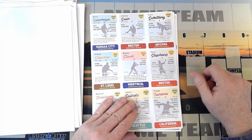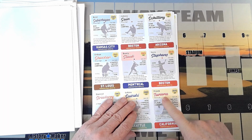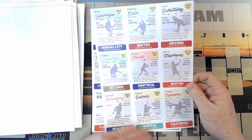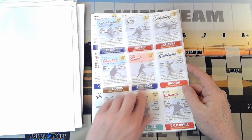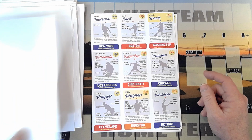Darryl Strawberry, Frank Tanana. I saw him with the Angels, and I saw him pitching in Detroit. He's a left-handed pitcher, and we were trying to guess when he would throw to first, and I would have been picked off just about every time because I could not read his move. Of course, I'm not a professional by any stretch. Rusty Staub, and that's actually the first year of the Montreal Expos, so that's cool.